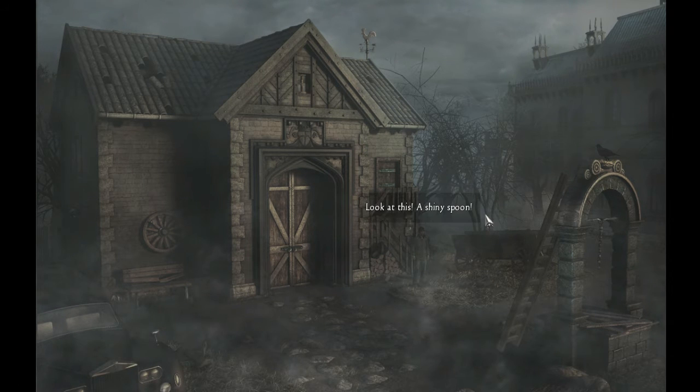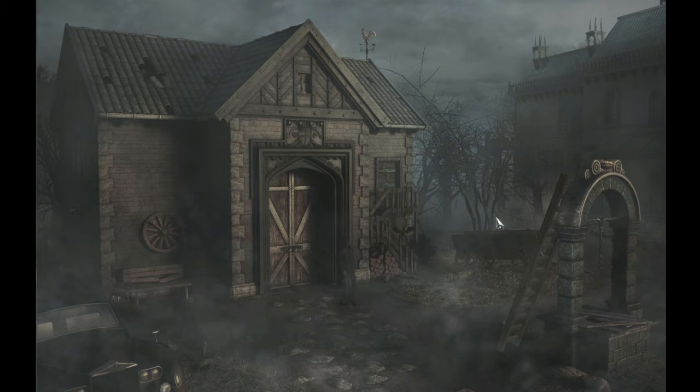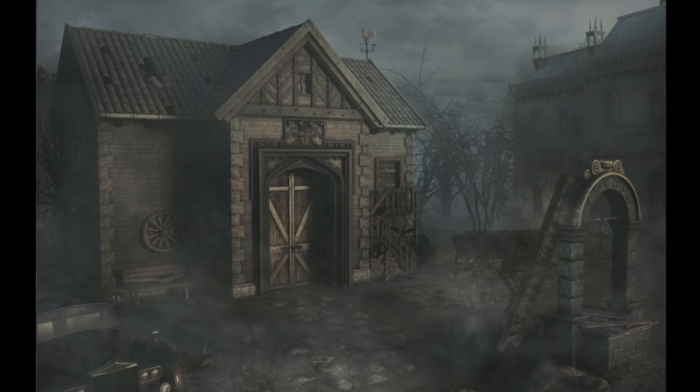Look, shiny! Look at this. Go get it. A shiny spoon! Alright, go. Quick. Before the bird figures out my devious plan. He comes and pecks his eyes out or something.